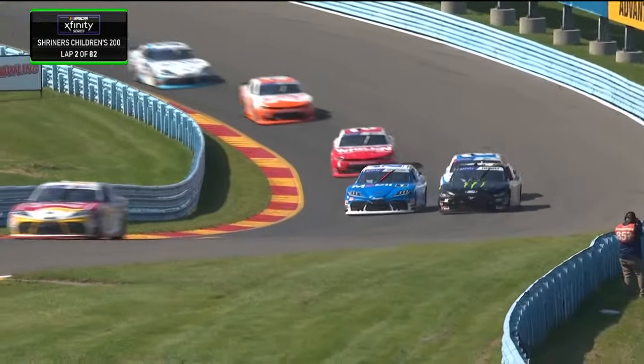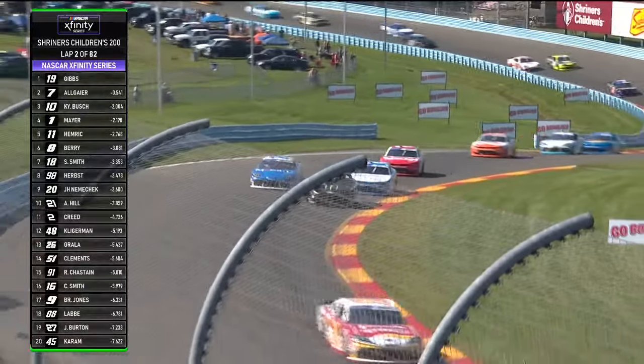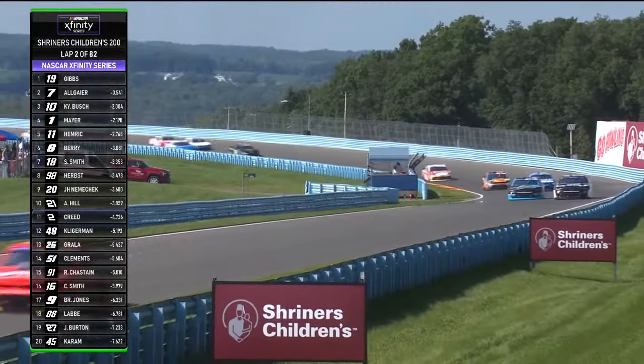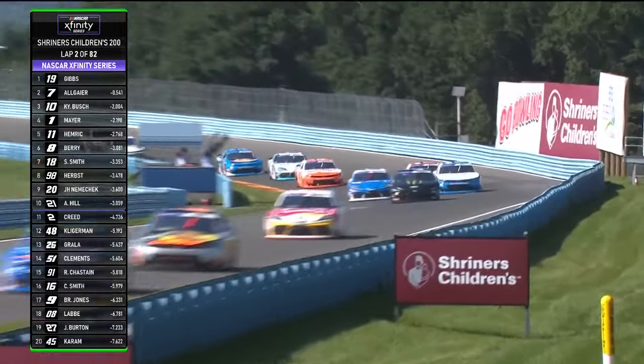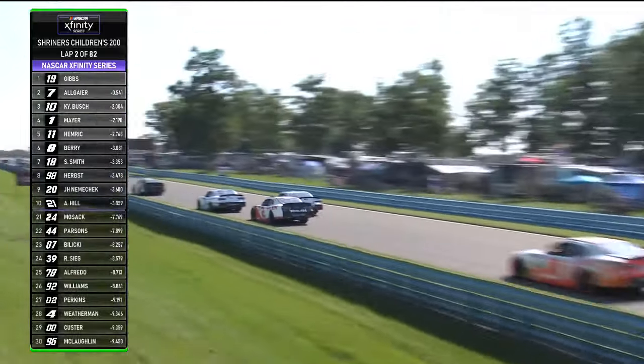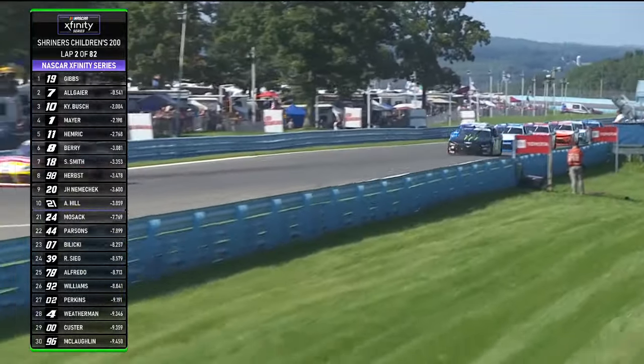That's very rare here at Watkins Glen. You want to be single file in the esses. Nobody giving an inch. John Hunter Nemechek has to. Austin Hill in the 21 will race side by side with John Hunter out of turn four. And all of that momentum that John Hunter lost, he's going to lose positions.